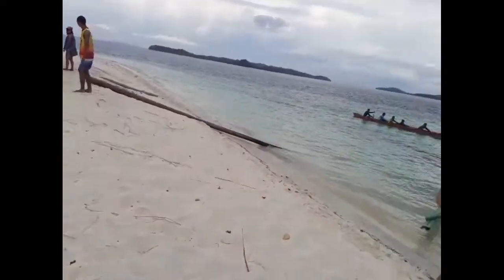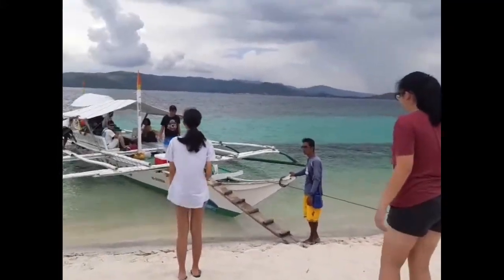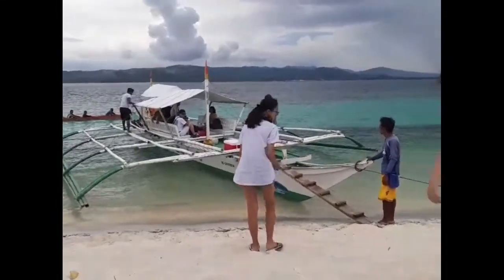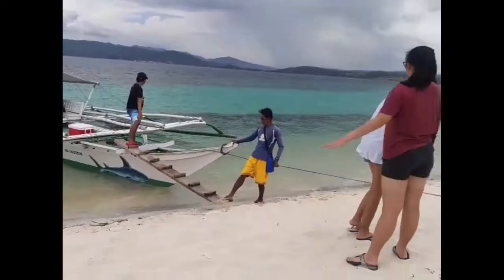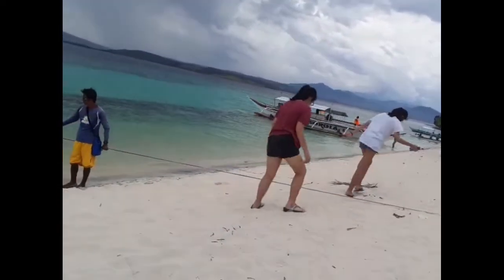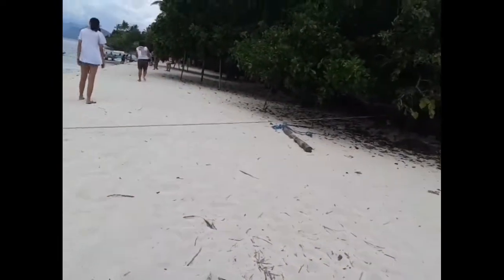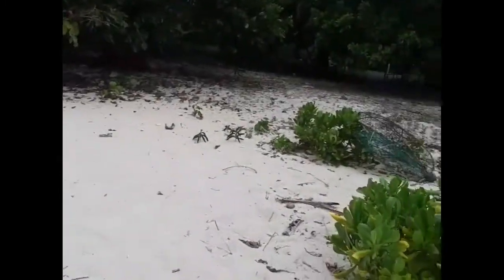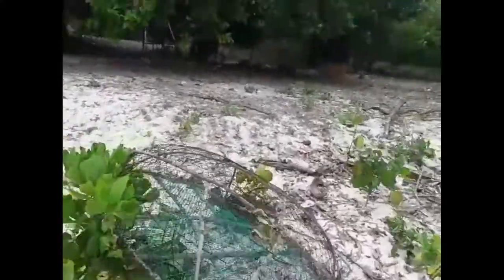So now we just reached the island, and look at the sand. That's what they say, pink color. It's because actually there are pieces of corals and pieces of shells and those tiny marine creatures. So anyway guys, you just Google it. Why the sand becomes pink, especially on the beach sand.